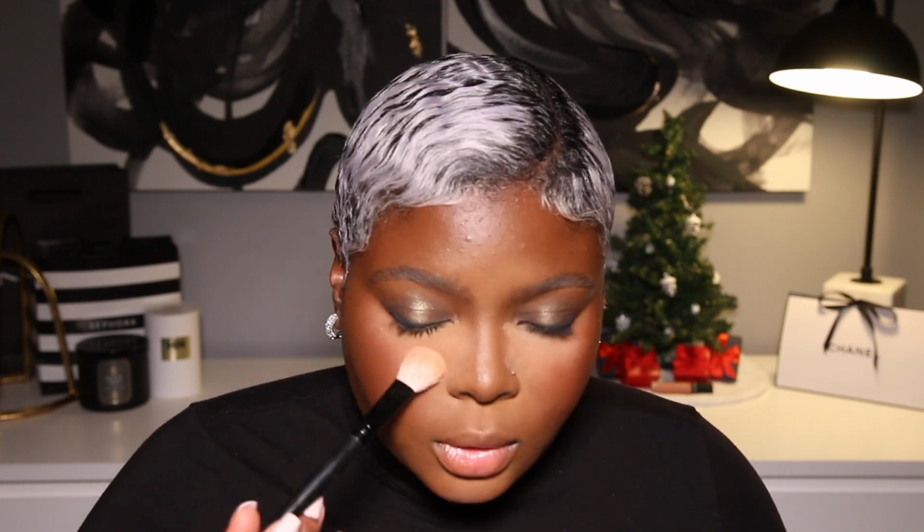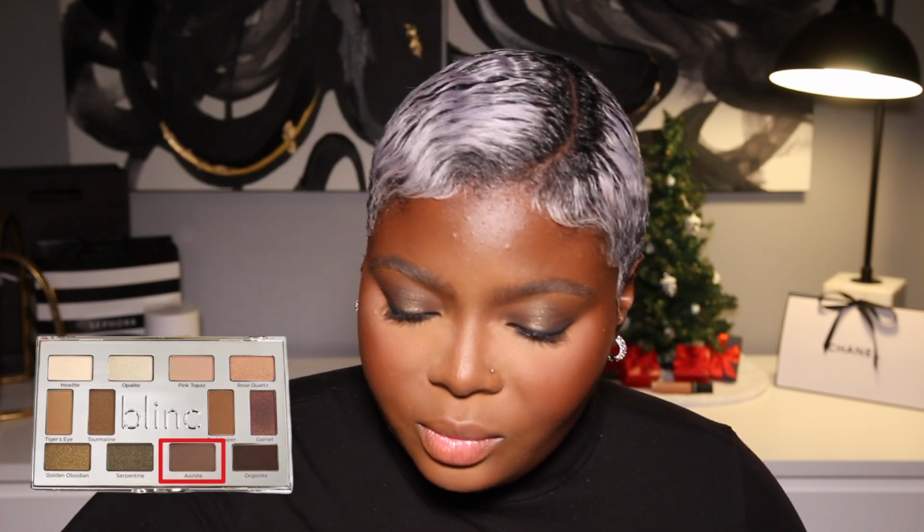So let me hurry up. I'm gonna do a little bit of baking. We're just doing a little bake, just a little. I don't want to take away my glow too much. Really mainly so when I do my under eye eyeshadow, if I kind of mess up, I can just easily sweep it away. All right, so for the bottom lash line, I'm gonna use the same colors. The Accentite, which was that dark, the medium brown.